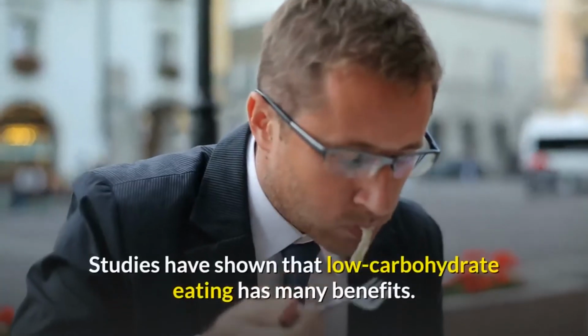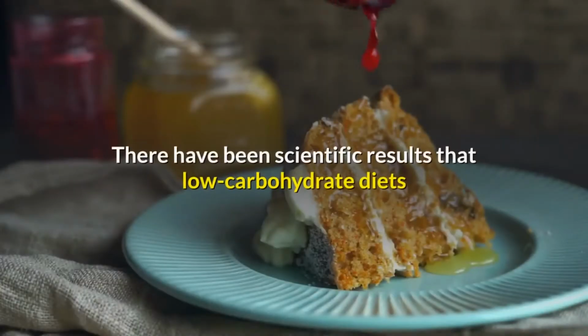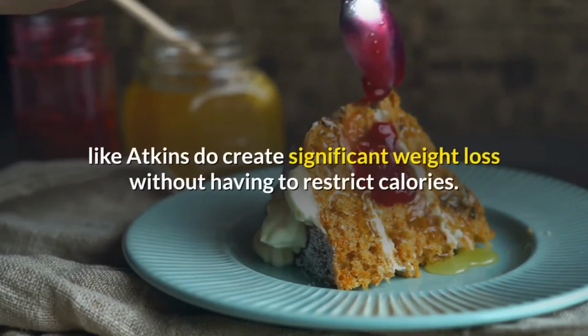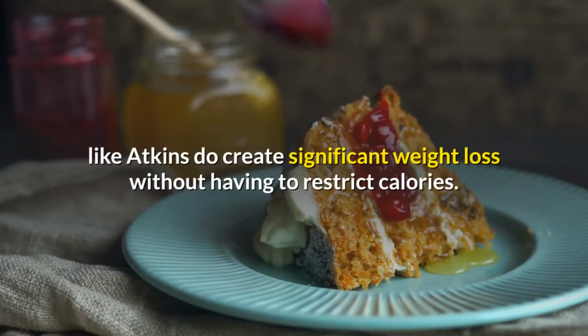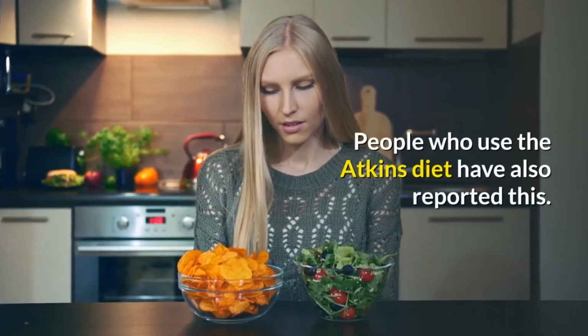Studies have shown that low-carbohydrate eating has many benefits. There have been scientific results that low-carbohydrate diets like Atkins do create significant weight loss without having to restrict calories. People who use the Atkins diet have also reported this.